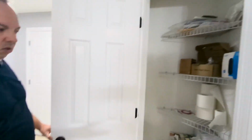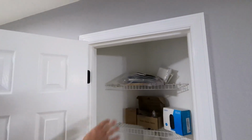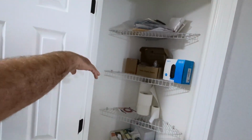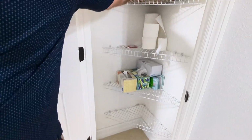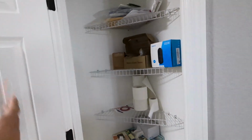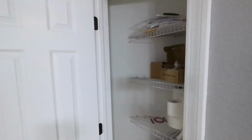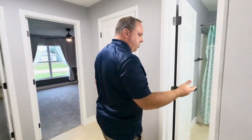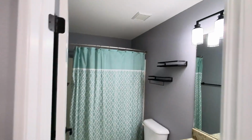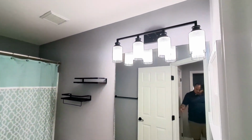This is just a small closet. I included some stuff, all the manuals for the appliances. There's some extra boxes, stove knob covers for children. There's some random items in here that will be included with the house. Over here is the 3rd full bathroom in the house.